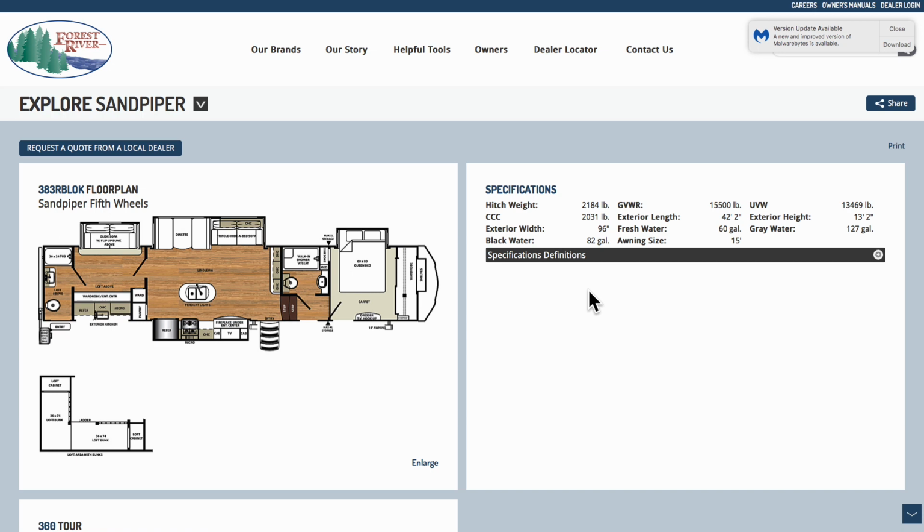Exterior length, 42 foot and 2 inches. Exterior height, 13 foot and 2 inches. And your exterior width is going to be 96 inches. This is probably in line with a mid-profile fifth wheel. That's probably what I would consider this to be, a mid-profile.